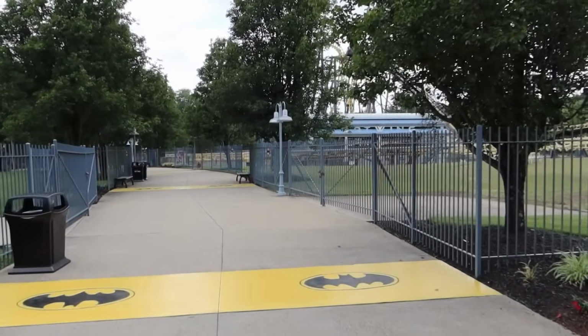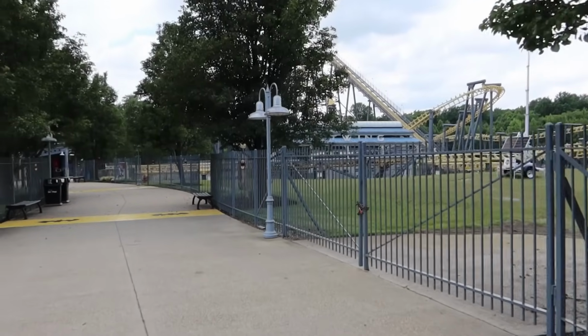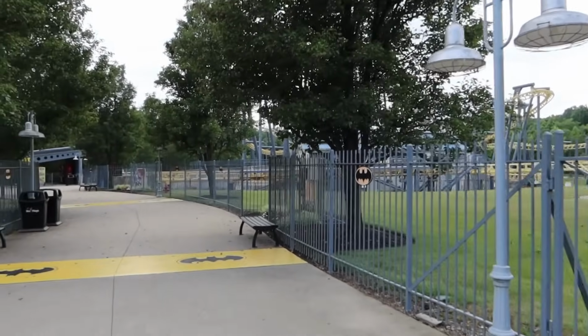This opened here in 2001. Yeah, the Vekoma Flying Dutchman. Really don't like these rides. We did one at Carowinds, but we need to get the credit because obviously I've never been here before. So we'll give it a go.